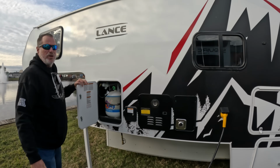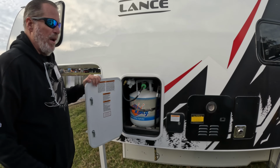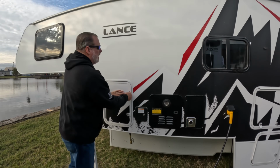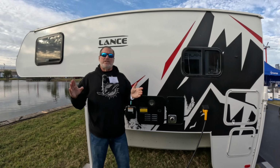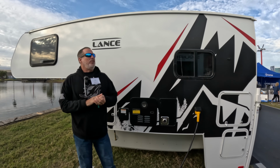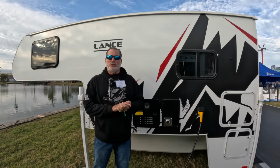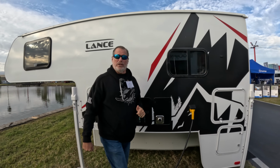This one I can open. Here's a propane tank, and it's a regular size propane canister that you can swap out anywhere. And we like that. A lot of these truck campers are very simple systems. They're very easy to replace and work on, and everything's right there for you to see. So let's go inside and take a look at the floor plan.